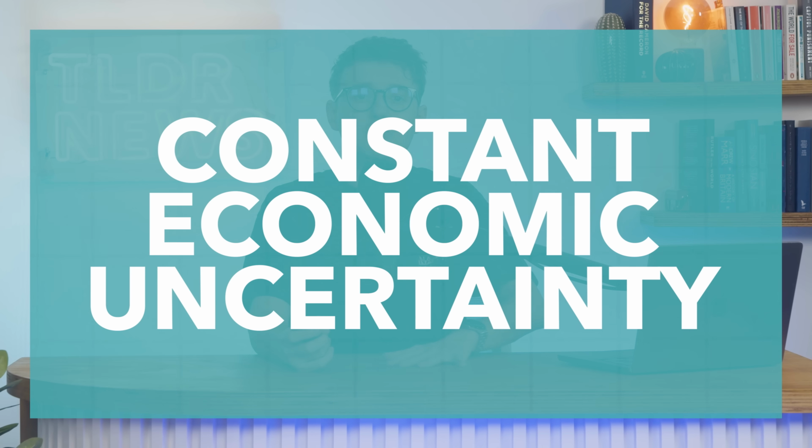Fixing this isn't easy, but one of the big issues is that especially since Brexit, the UK has been beset by uncertainty, which has made it difficult for businesses to invest.